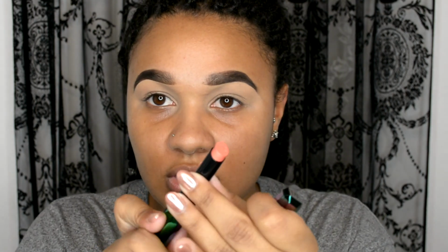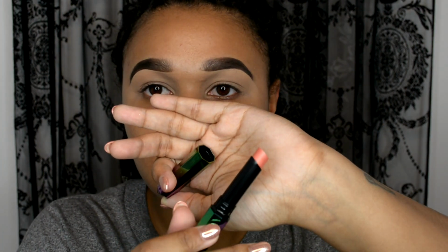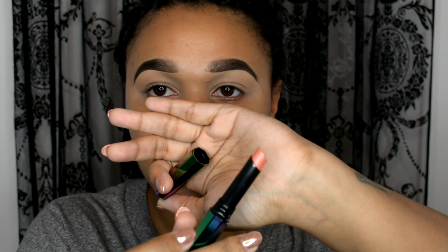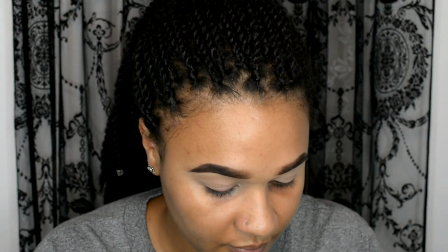Has a lot of glitter packed into that one. And then we've got the other shade in Supermoon, which just looks like this. So more of a peachy kind of colour. This one seems to have less glitter in it than the Sci-Fly shade.